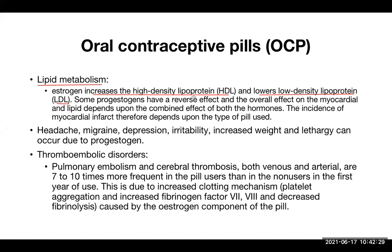We need more HDL in our body, and we need low LDL in our body. LDL is harmful. It is the bad type of cholesterol. HDL is called good type of cholesterol. Actually, these are the lipoproteins, and they are carrying cholesterol with them. HDL carries cholesterol from the tissue towards the liver so that it can be handled there.